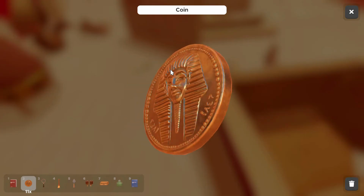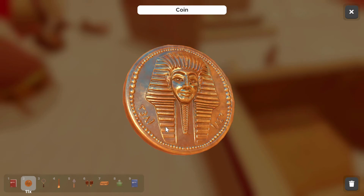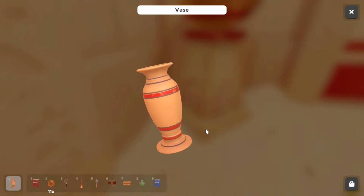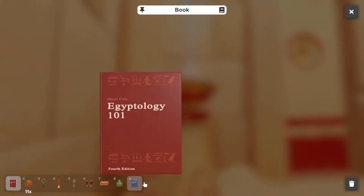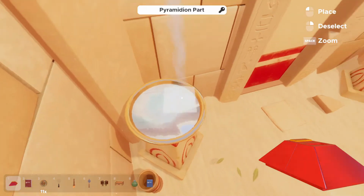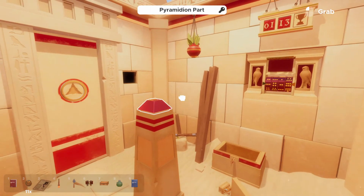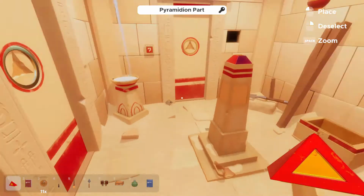Nothing? Are these symbols anything? It's like Roman numbers. I don't think so. Vase. Inside? Anything? No? Okay. One thing. Oh my gosh. Okay. Let's put this up there. Oh, is it meant to go up there? Put this at the top.